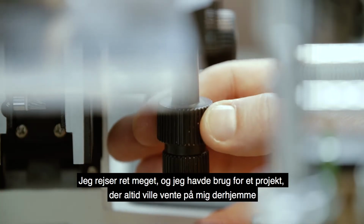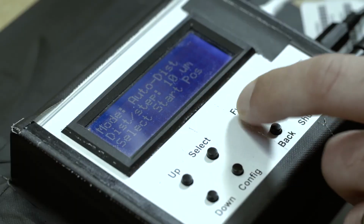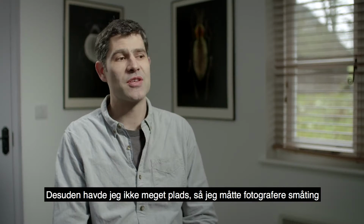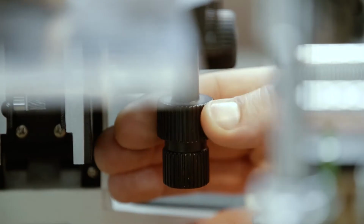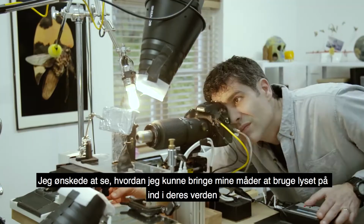I travel quite a lot, so I needed a project that would always be there every time I came back from a trip. And also, I didn't have a huge amount of space, so I needed to shoot something small. I wanted to see how I could take my commercial techniques of lighting into that world.